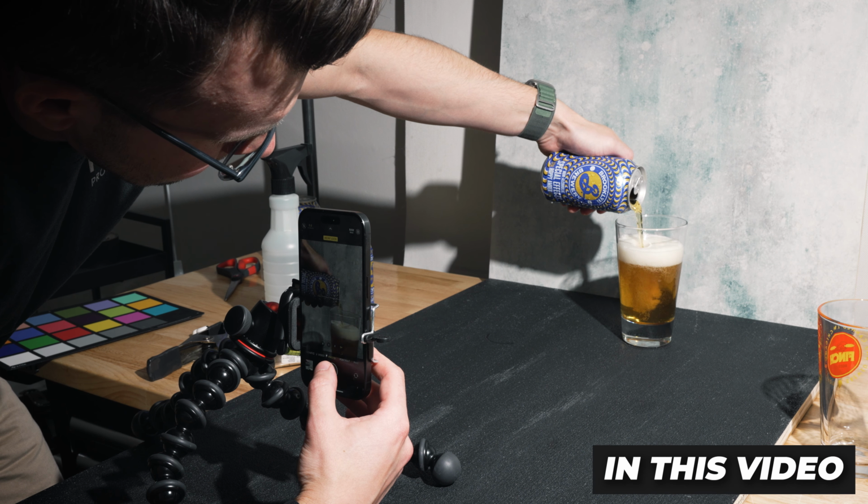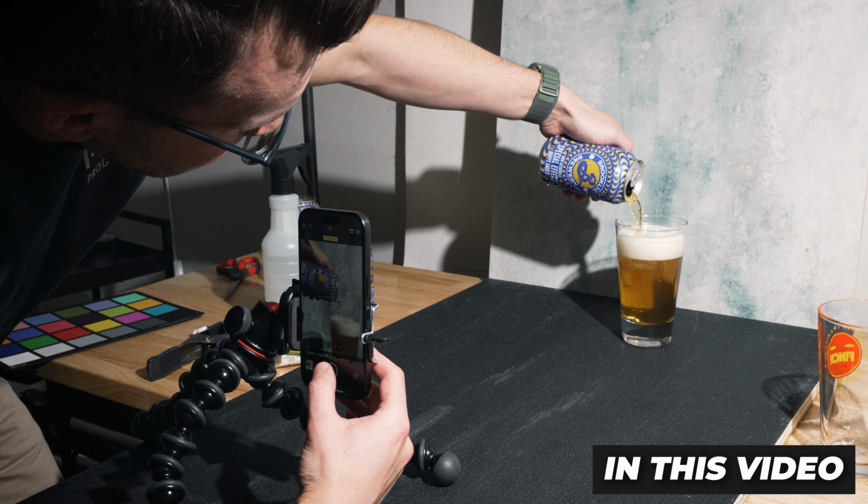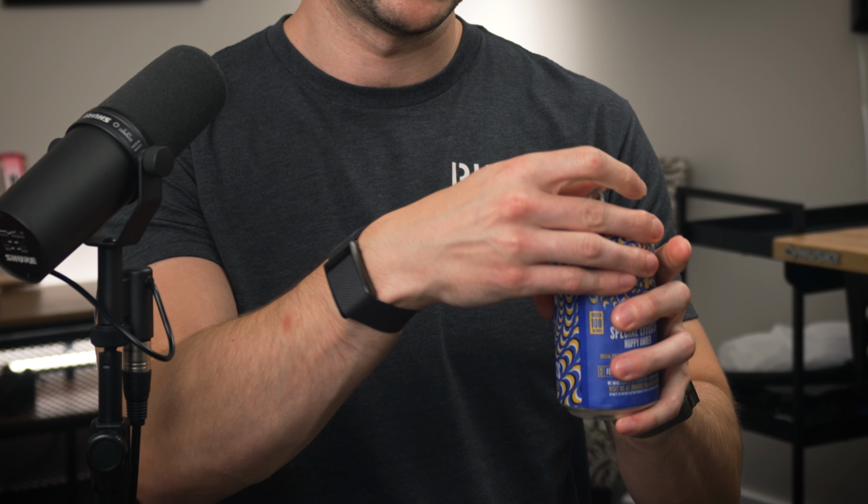I picked up this non-alcoholic beer and thought the can art looked really cool. This will be a great product to test out since we've got some fun colors to play with. We can definitely get creative with this can. I love shooting beverages since we can get some really cool action shots, and at the end of this video, I'll be trying to get an action shot of me pouring this into a pint glass, so stay tuned for that. All right, let's get the studio set up and start with that white background shot.